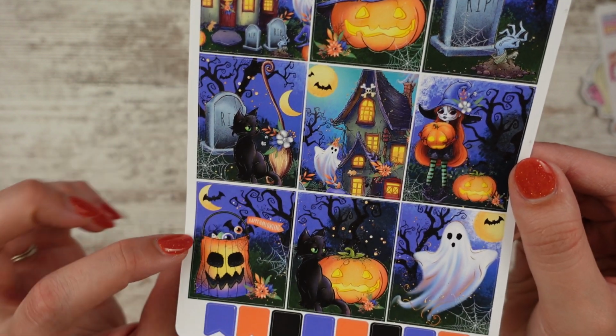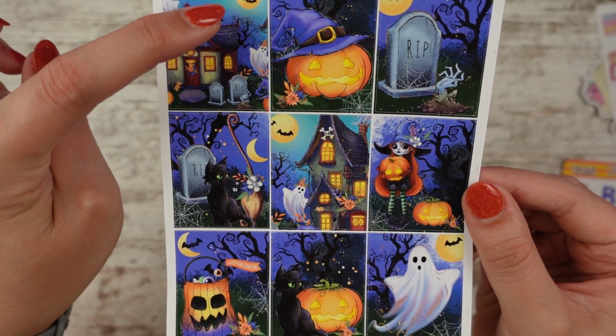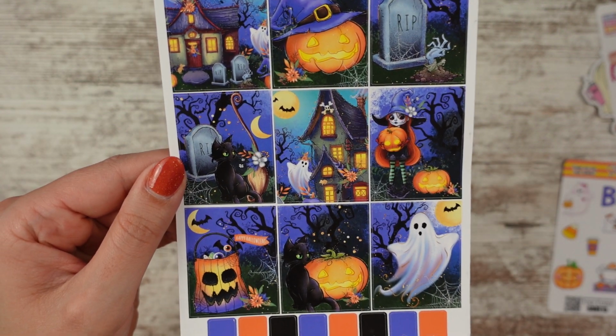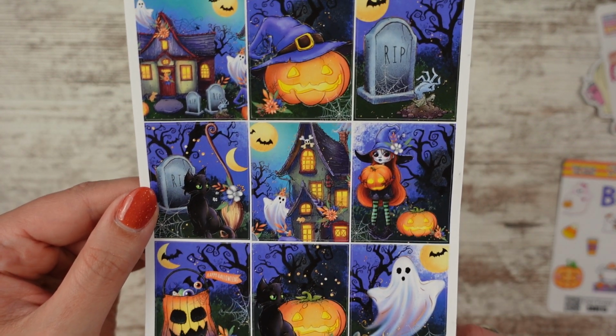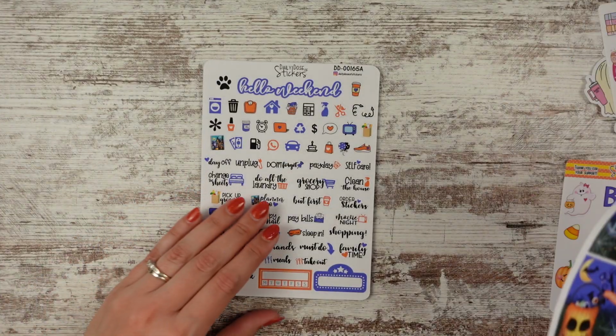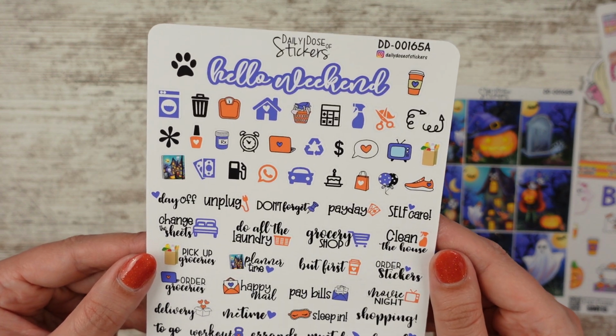I love this little witch over here. There's lots of cute ghosts, a little candy treat bag. I've made haunted houses before, and the moon and bats, and definitely a jack-o'-lantern and a black cat and a bag of treats before as a planner clip. So that's why I was excited to get this one, because I'm going to be using those. This is an awesome sheet. So this is part of the kit.